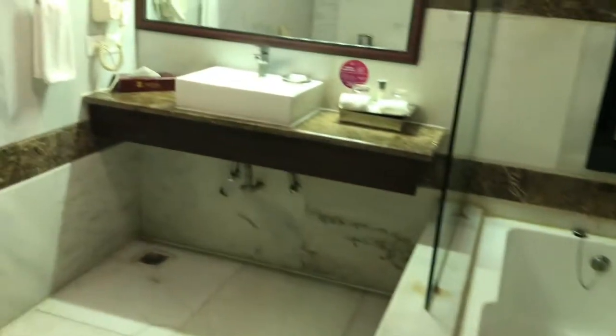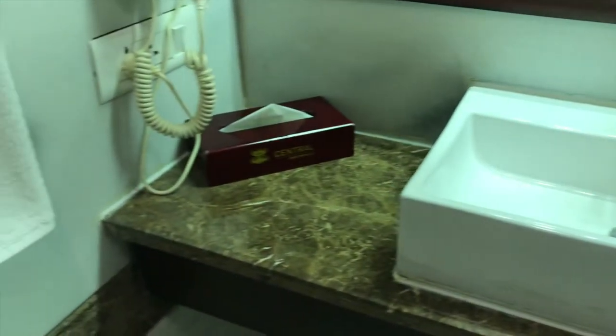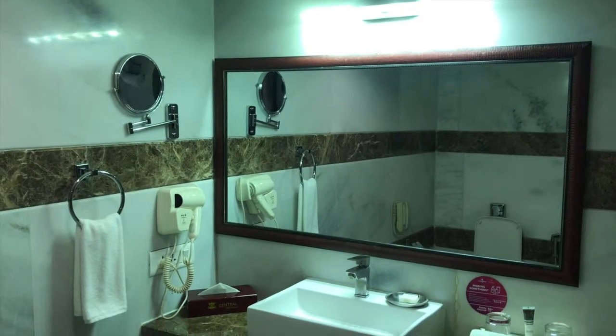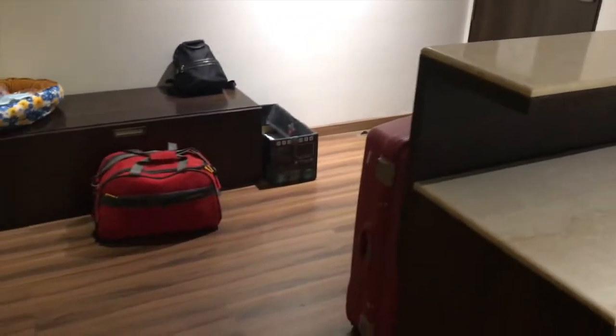Let's do the toilet first. Okay, we have a huge toilet, that's nice. Big bathtub with a rain shower. That's really great. And they have put towels here. This very nice touch has been made. Nice. Done. Let's continue.